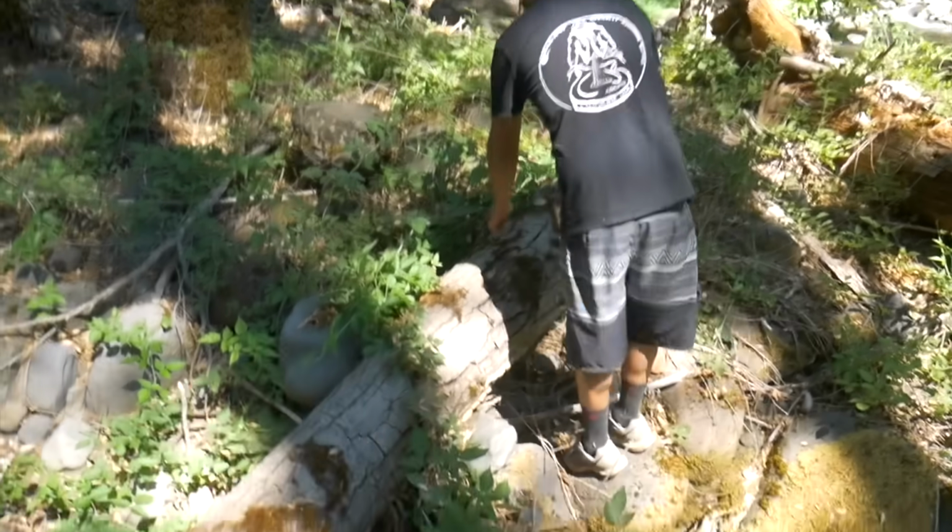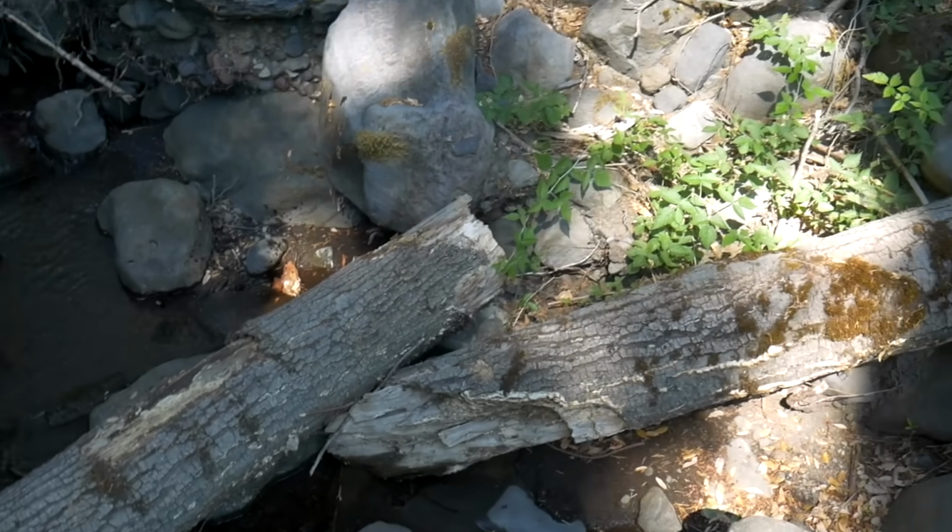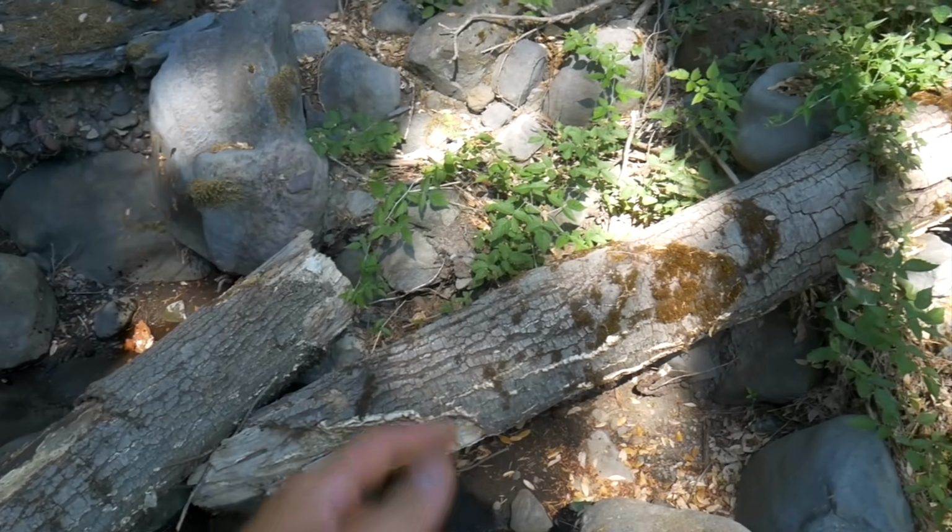My buddy's come along with me to help with this build, and I might see if he wants to saw this thing because it is a pretty big log, and it looks like it's gonna be a big brown bull over there.